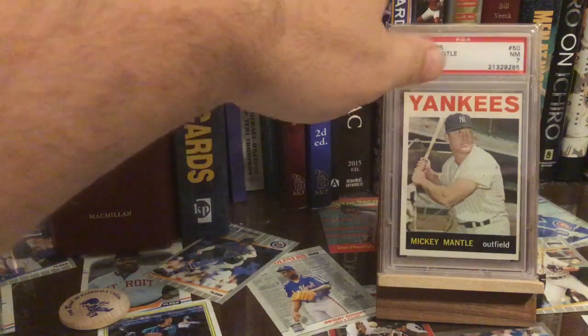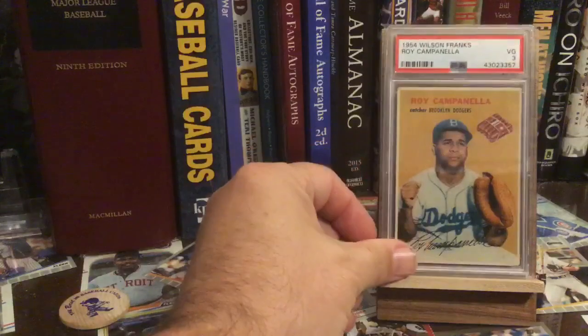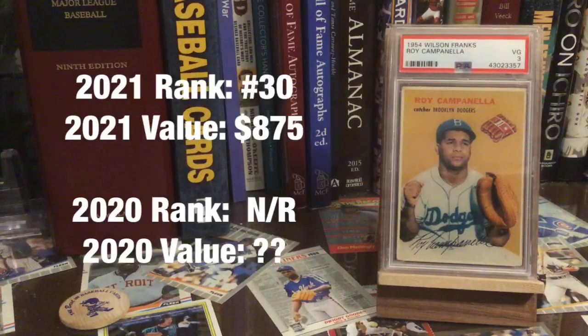Next up is another Roy Campanella. You saw his rookie card earlier. Believe it or not, this card's worth more, and it's not his rookie, and it's because it's a lot more rare of a card to find, and that's the Wilson Franks Roy Campanella. These were issued in hot dog packs, so the condition is always an issue.